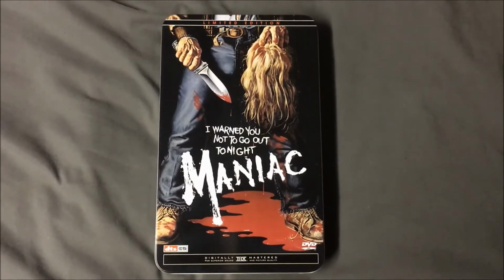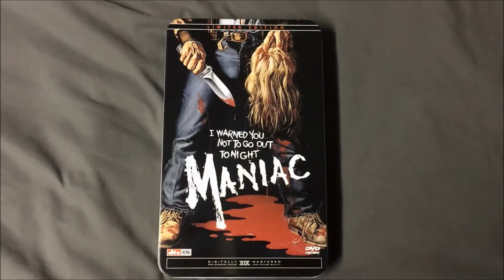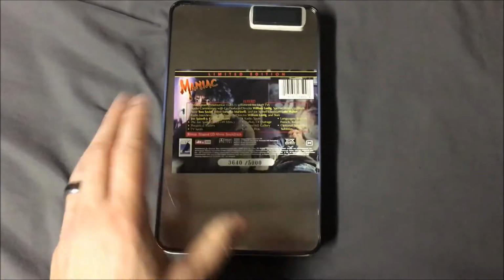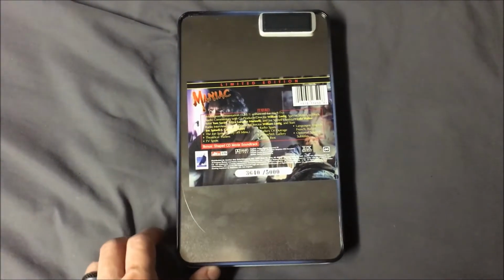As I'm sure most of you remember, years ago, Anchor Bay released a series of these limited edition tins, and this Maniac Tin is my favorite of all of them. Now, I do own most of them. There are a few that I'm missing, but this to me is the best of all, and I'm going to show you why. This was limited to 5,000.